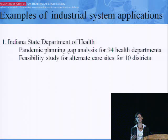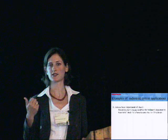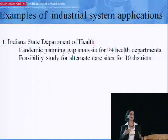And in this particular project, we looked at where we should put alternate care sites in the event of a pandemic and how to staff them. What type of equipment do we need? Recognizing that there are going to be physicians who are ill, nurses who are ill, where do we put these sites so that we can reach the maximum amount of the population, and what equipment and supplies do we need within these sites?